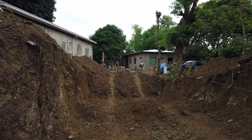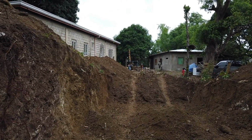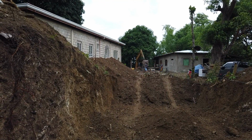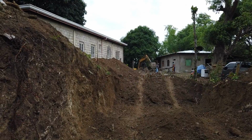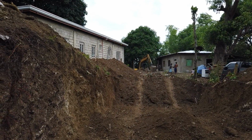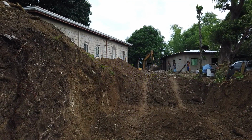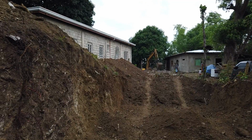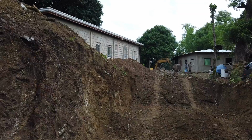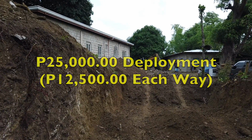So what I want to talk about is how much it is to rent this equipment here in Cebu. Usually the size of backhoe or excavator or digger, they charge 2,000 pesos per hour. And you have to pay the deployment fee of 25,000 pesos, which is going there and going back to the place where you have any diggings done.